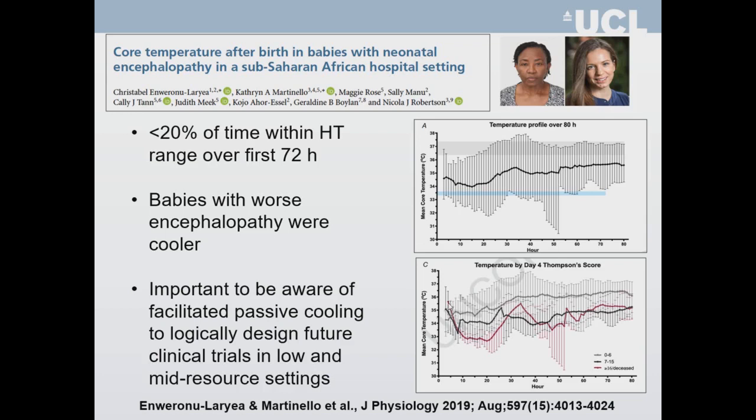What was interesting was that babies with worse encephalopathy, and here you can see the temperature separated by a Thompson score of 0 to 6 in grey, 7 to 15 in black, and those who died in red. You can see that the babies with worse encephalopathy or Thompson score were much cooler, and you can see that some of them dipped down below 33 degrees and some very, very low. So it is important to be aware of facilitated passive cooling to logically design future clinical trials in low and mid-resource settings.